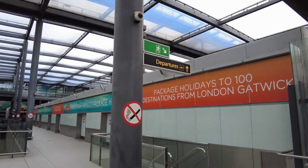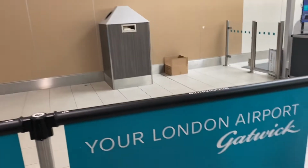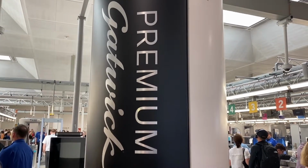Now, before I forget, if you're looking for the business class security line at Gatwick, it's labeled with these premium Gatwick logos. I personally felt this signage was quite unusual.